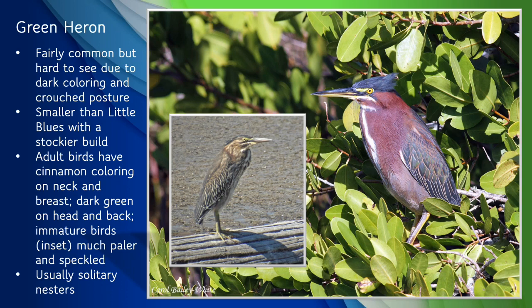Corvids like crows and ravens are well known for their tool use, but did you know that green herons also use tools? When hunting for food, they'll often drop insects, twigs, feathers, or even bread crusts if they can find them to entice small fish. They sit completely still until their prey is in range and then strike lightning fast. Green herons sometimes nest in colonies but are usually solitary nesters.